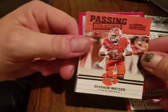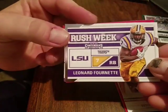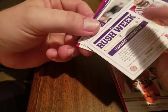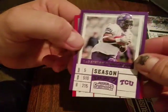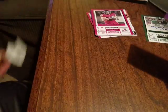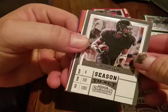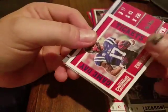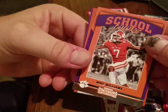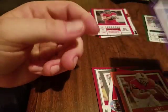Something decent to start. Deshaun Watson, passing grades, insert. A Leonard Fournette, insert. Not numbered. A DeMarco Murray, and a Rob Gronkowski. Hopefully, we get one of the more decent rookies from last year as our next auto. Eddie Lacy, T.Y. Hilton, Evan Engram inserts, a Mike Williams insert, Greg Olsen, and a Trevor Siemian.